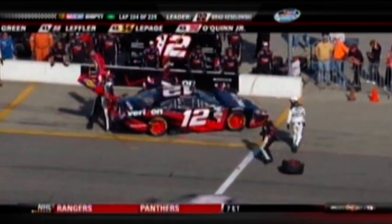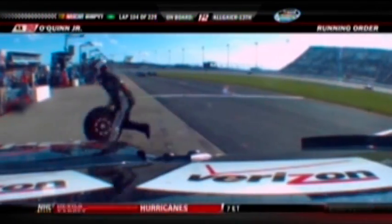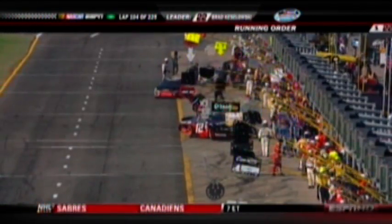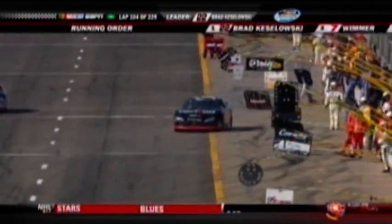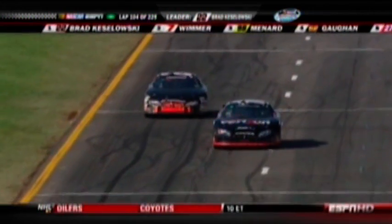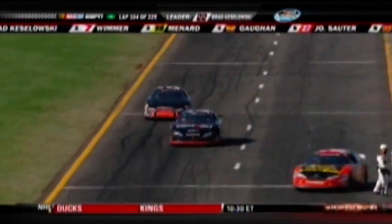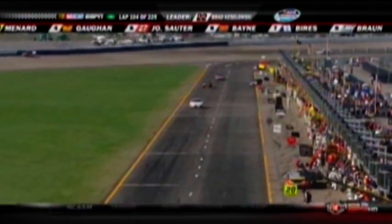The Allgaier crew having some problems in the 12 as the tire gets away. And they've got to get that back into the box before he can take off. And boy, this has turned into a lengthy stop for Justin Allgaier. So everything he gained on the track, and he has been driving very well today, he just lost and then some. Now he has to get his focus back and not overdrive this car trying to make it up.